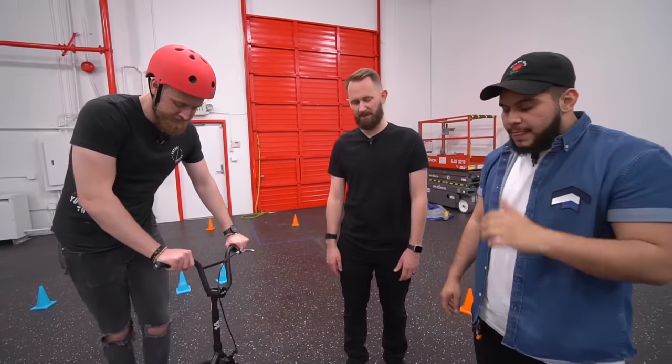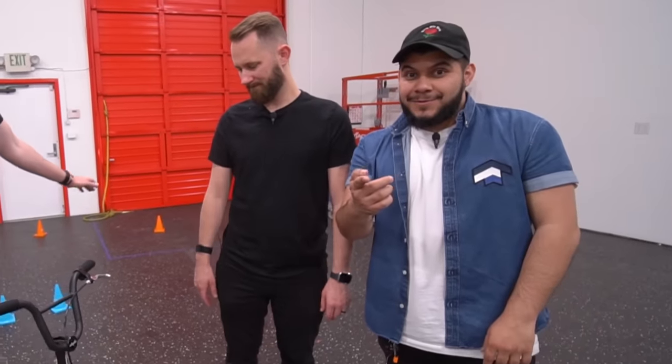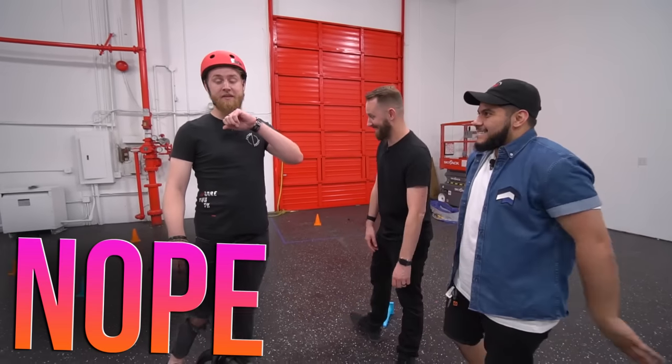In my opinion, there's just more fun things to ride. Like those go-karts we rode earlier. Those are about the same price. Definitely a no. Next product.